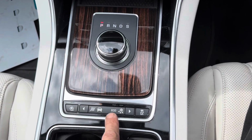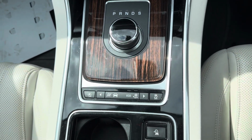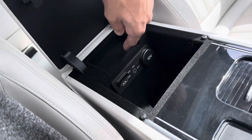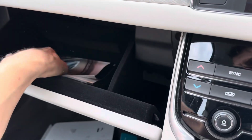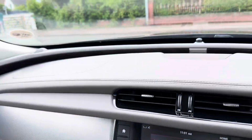Modes of adjustment here as well. Turn your stop and start on and off if you wish, and you can turn the traction control on and off. Electronic handbrake, two cup holders, lots of storage space, USB, SD card readers, 12 volt power supply. The book pack, this big glove box, big door pocket holders.